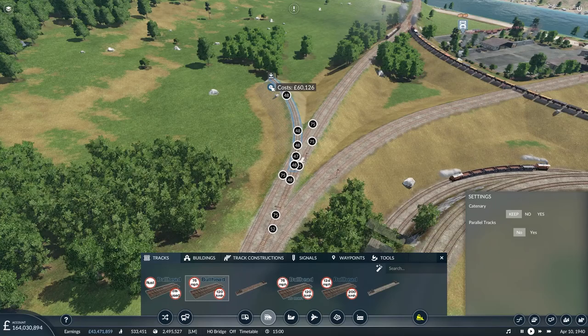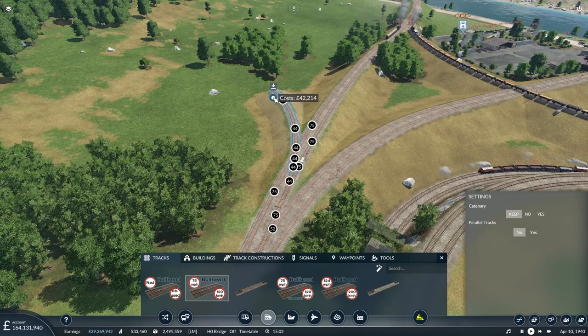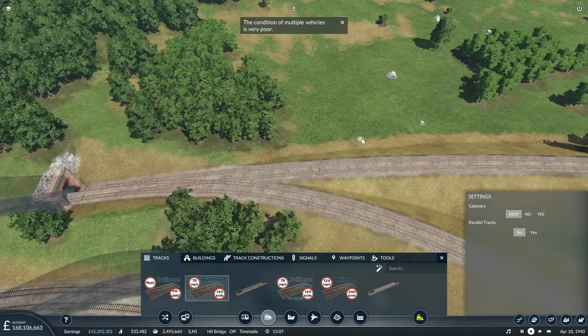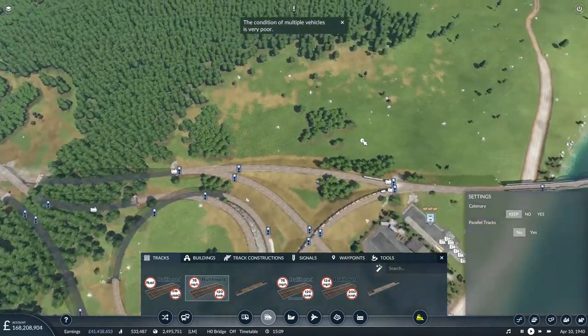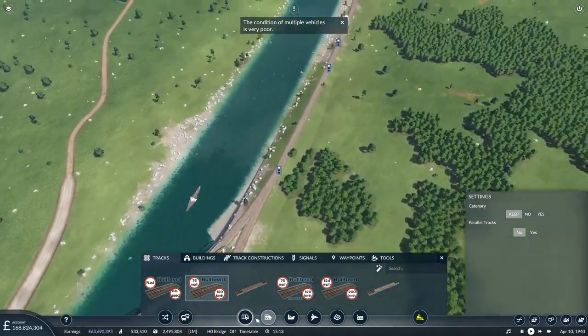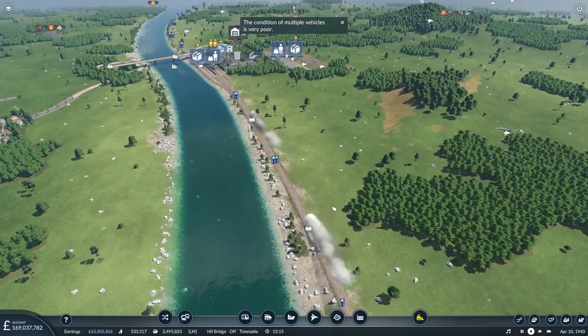Now, can I squeeze this out? The answer is yes. Now, do I want it all converging at the same point here? I think I do, but I also want to check. I just want to see what's going on here again.